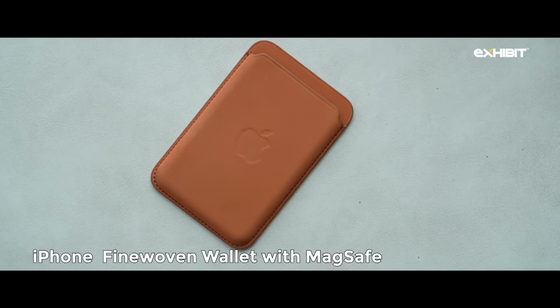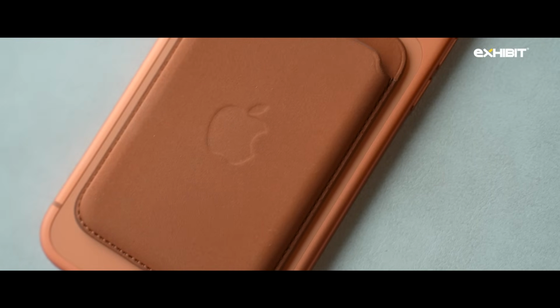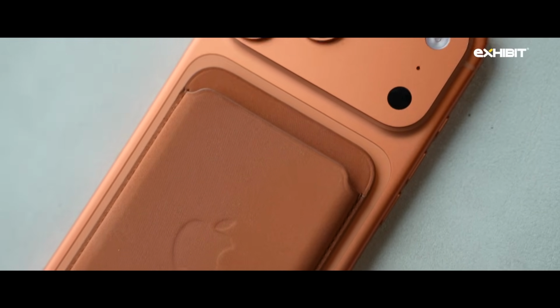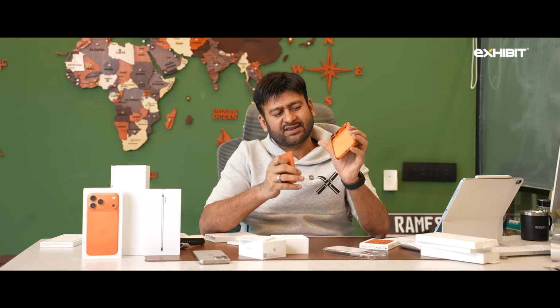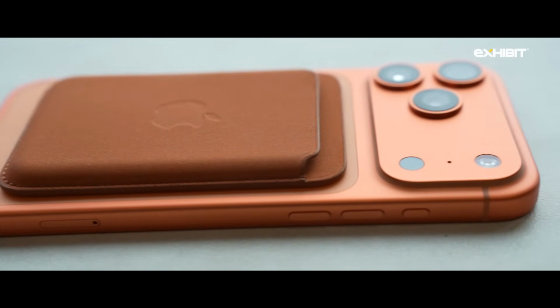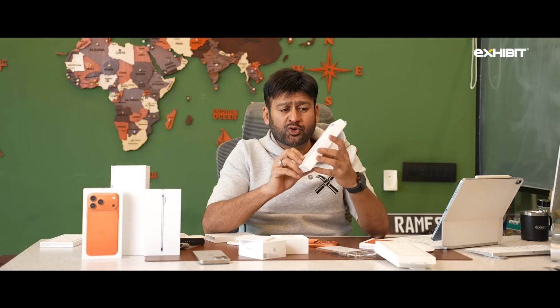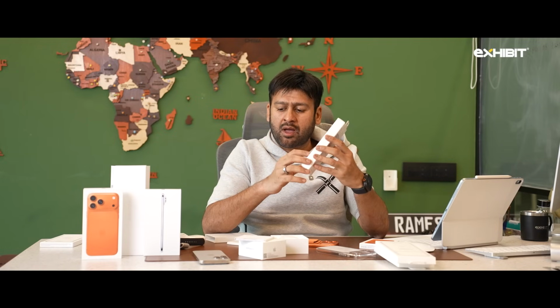You also get a matching color wallet for the 17 Pro. This is cosmic orange. This is looking good. It also makes the two-tone subdued, and this becomes very practical because it somehow becomes in sync. You also get this crossbody strap, which I'm definitely not going to use, but if you're going to use it, this is an original accessory from Apple.